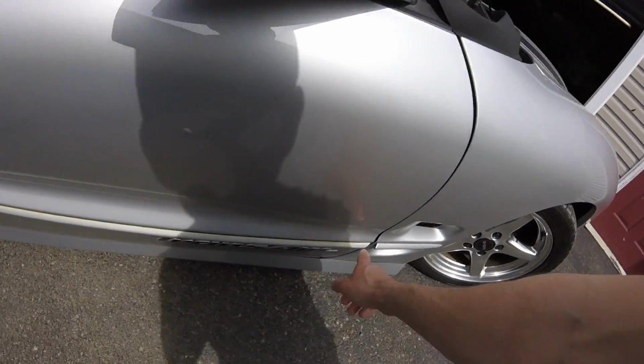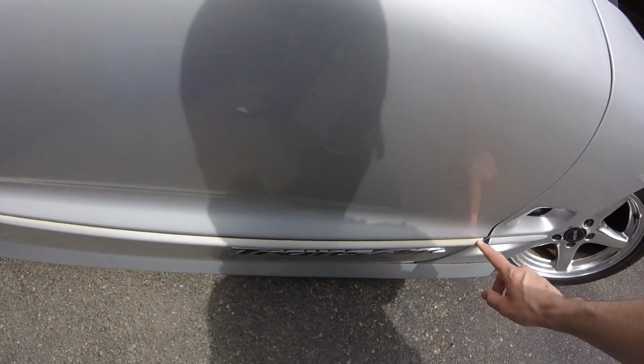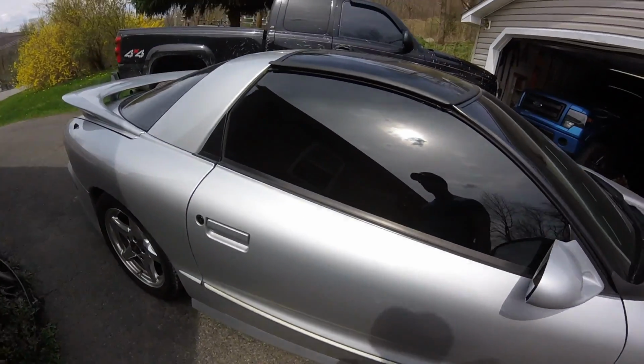These moldings here, I like them. It's rare that people like them, I guess, but I do. But the yellow is coming through a little bit. Probably going to end up doing a repaint.